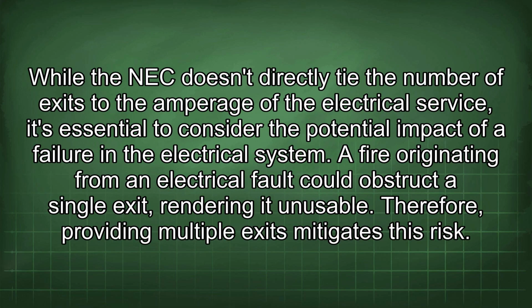While the NEC doesn't directly tie the number of exits to the amperage of the electrical service, it's essential to consider the potential impact of a failure in the electrical system. A fire originating from an electrical fault could obstruct a single exit, rendering it unusable. Therefore, providing multiple exits mitigates this risk.